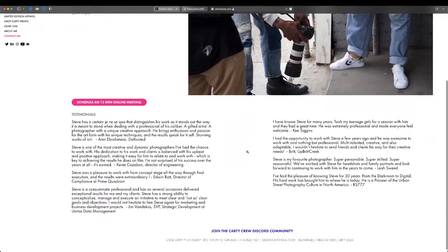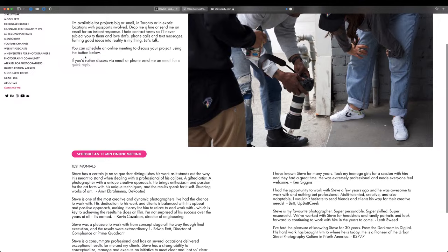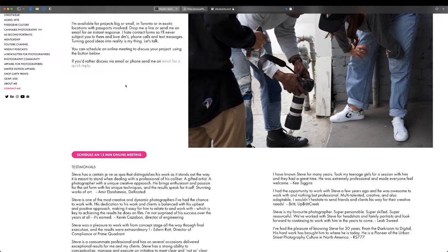So number three, create an effective contact page. Have an effective contact page, not just like a contact page, but an effective contact page. This is my contact page. My contact page has Steve Carty Photographer, my email address, my phone number, my address, and it says, I'm available for projects big or small, in Toronto or in exotic locations with passports involved. Drop me a line or send me an email for an instant response.